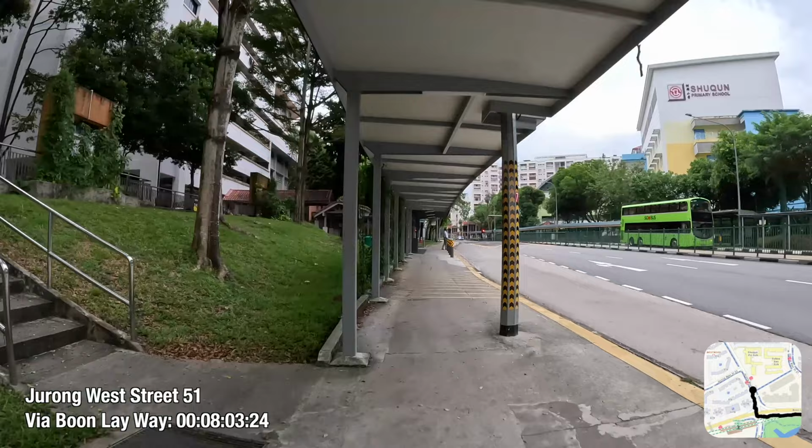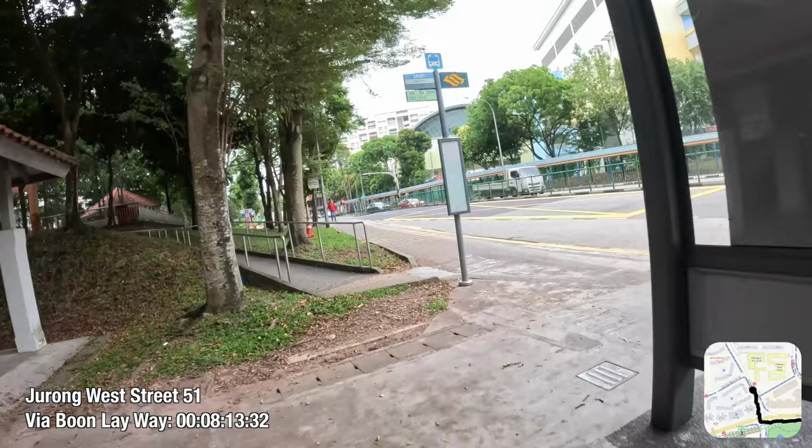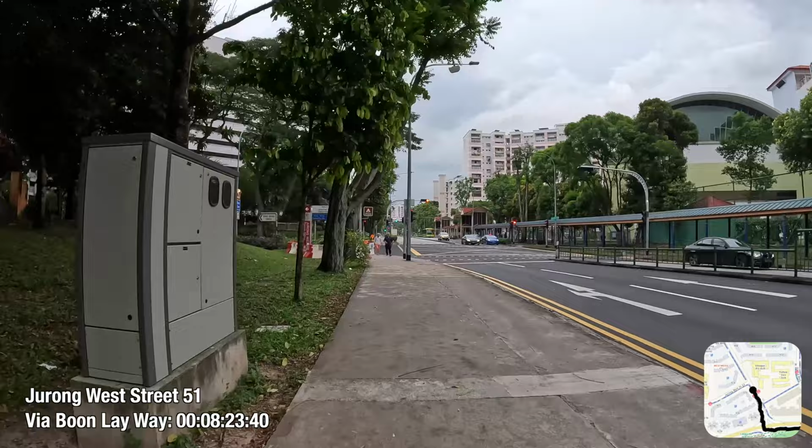Let's begin with the shared path on the western side of Jurong West Street 51. The shared path here isn't exactly the best design. They are very close to the road, and sometimes there are obstacles in the way.